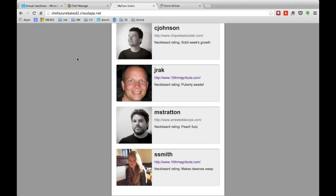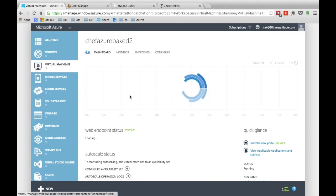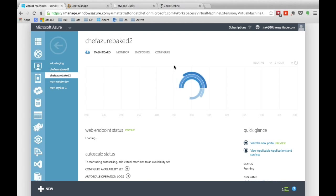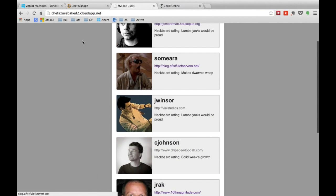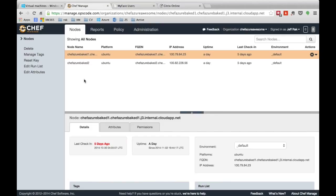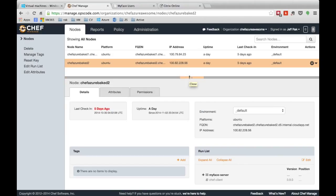Also, so now we have this pre-baked VM. So we saw that it's chugging away here, Chef Azure Bake. Here it is in Azure, chugging away. Jeff has shown us the result of it being fully functional. But then if we go take a look inside of Chef, and we take a look at Chef Azure Bake 2, we can see how this has actually worked. So we can see a couple interesting things about this machine that it knows. It knows that, remember we said it has a role called MyFace Server, so we can see that's in there.